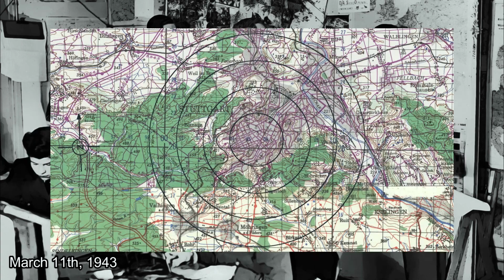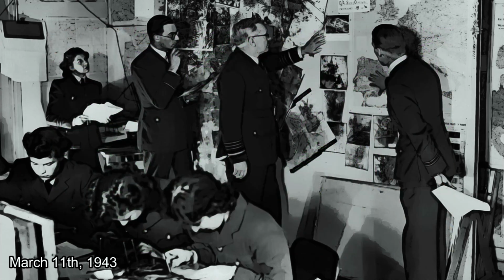With bad weather forecasted over the North Sea and northern Germany, but clear weather forecasted over southern Germany, Harris opts to continue his attacks on southern German cities. Stuttgart, the capital of Württemberg and the most important industrial city in southern Germany, will be attacked.